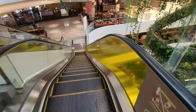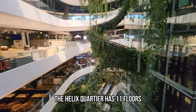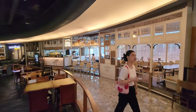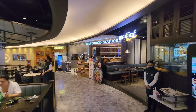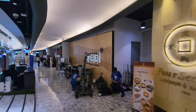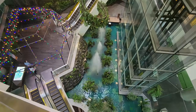We have these escalators that you can use. The easiest way to go up here is just take the elevator to the 9th floor. On this level, the restaurants are all open. If you come back here during lunchtime, there will be a lot more people. Yeah, this garden area is still one of the main attractions of the Helix Quarter.